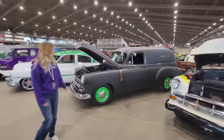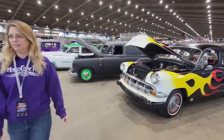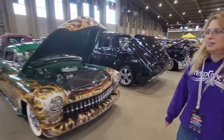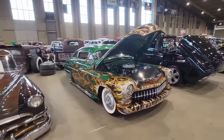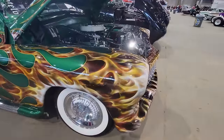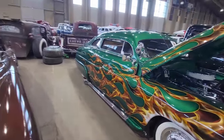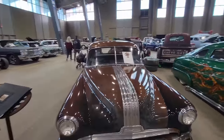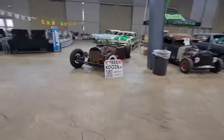You like some pinstriping on that? Yeah. Stray cat. I like the tilt front end on that one. I like the chop top and I like the patina on that one. It's kind of a different flame on the front of this one. Yeah, that's cool. It's a flame inside of a flame. This bad boy's all the way down on the ground.